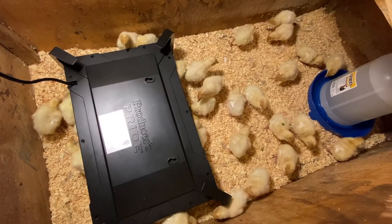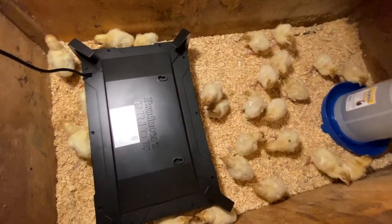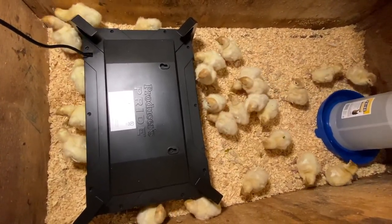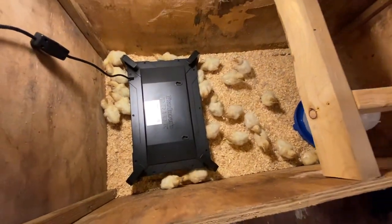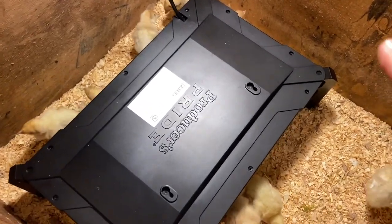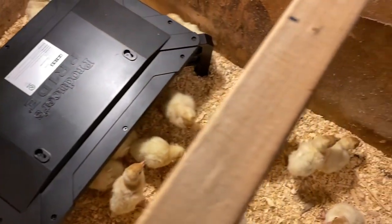All male, broad-breasted white turkeys. And this is going to be the next thing to go into our freezers once they grow out. Okay, there I go. Got it on the highest setting for the stand, the four corners. And they're getting in and out with no problems.